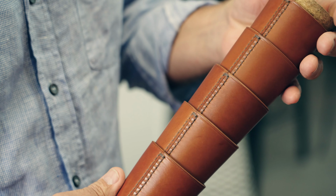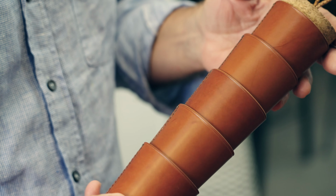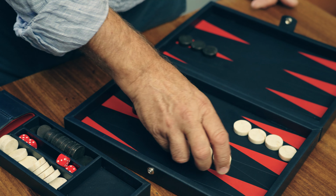Perudo and backgammon are close to my heart. My family are all really keen on both. So it's interesting to look at those games and see how they can be done differently. And I think we've kind of achieved something really quite interesting and beautiful with both sets.